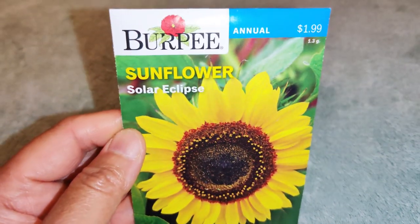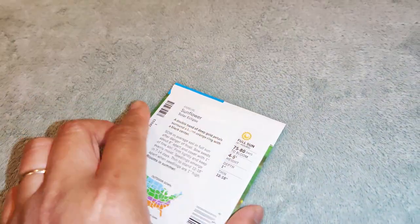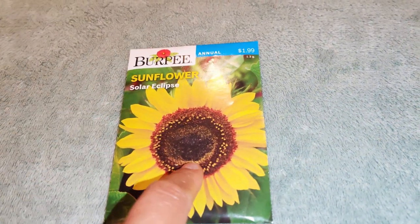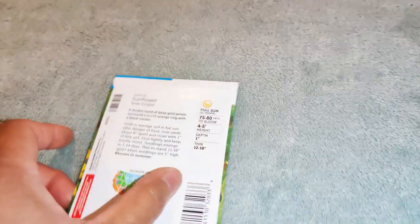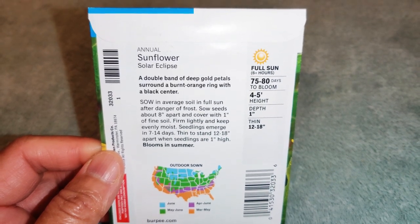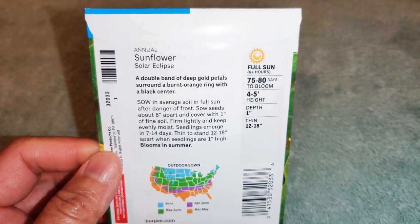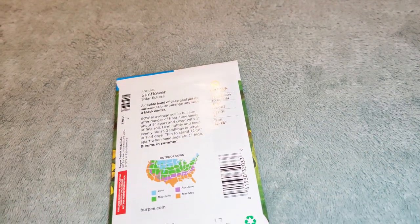Next, I got the Sunflower Solar Eclipse. I wonder if it's Solar Eclipse because of that. A double band of deep gold petals surround a burnt orange ring with a black center. Ah, that's why it's called Solar Eclipse.